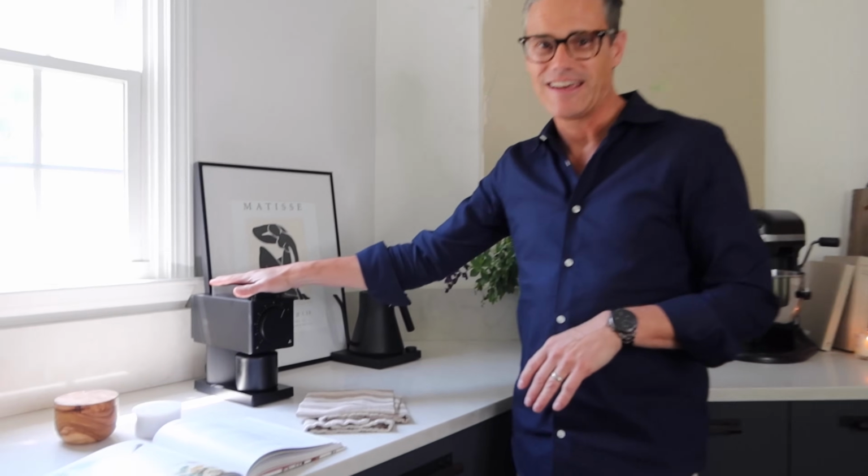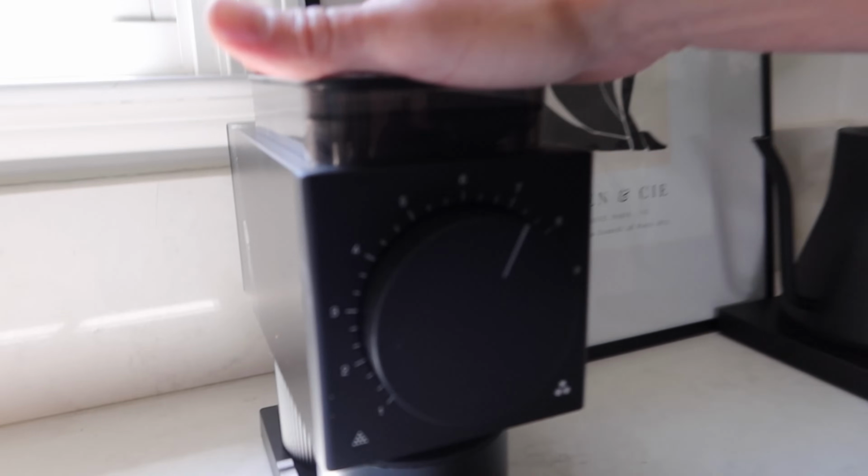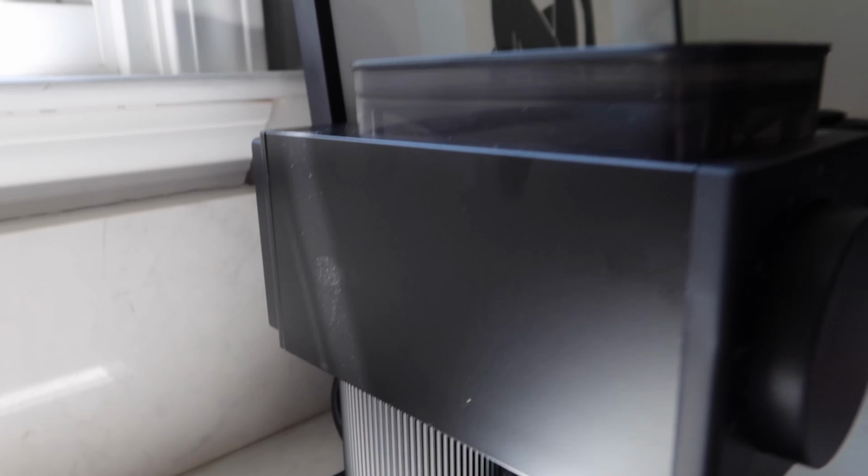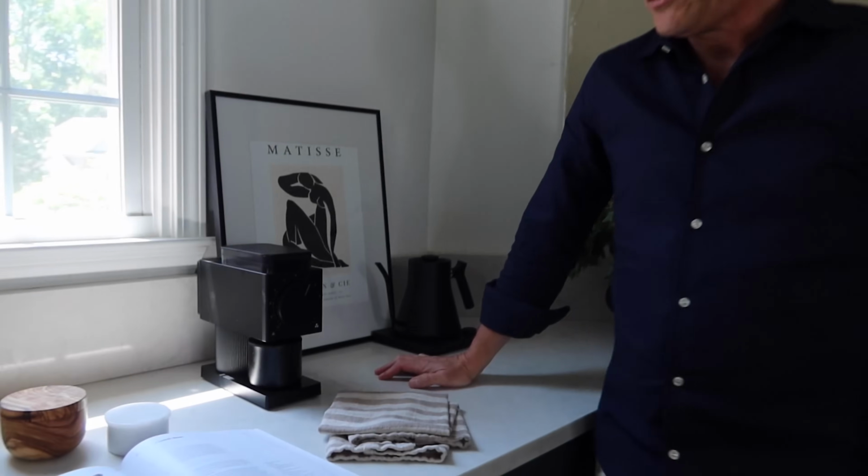But as if that's not amazing enough, this is amazing. Tell us what this is. So this is a coffee grinder. Look at that. And that's why I picked it, because I was like, ooh, it's got your little ribbing. Enough said.